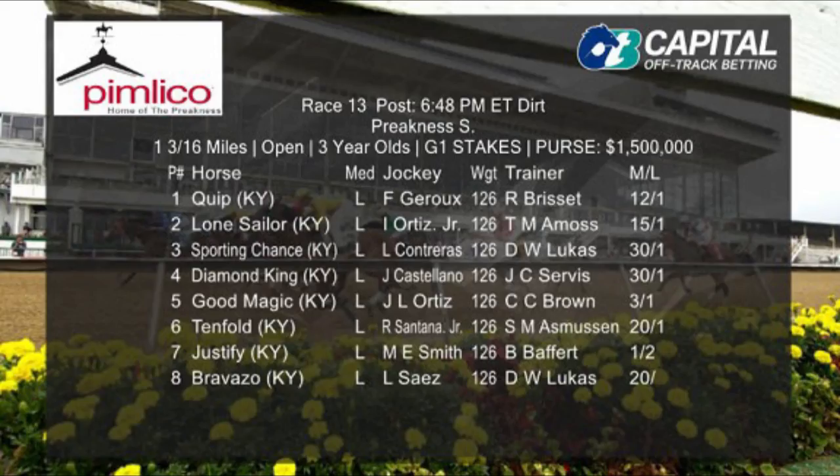We'll go in numerical order with number 1, Quip. 12-1 on the morning line. Florent Giroux is going to be aboard. Last time out, finished second, beaten 4 lengths to Magnum Moon in that Arkansas Derby. Again, didn't run in the Kentucky Derby. Ended up going a different route in here, and I think that's a good thing because a lot of those horses are kind of tired at this point from that sloppy and off-going.